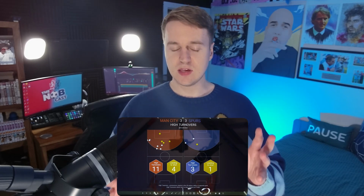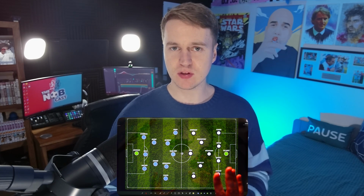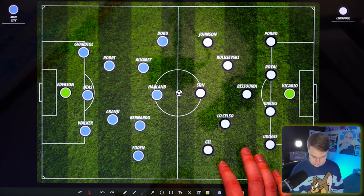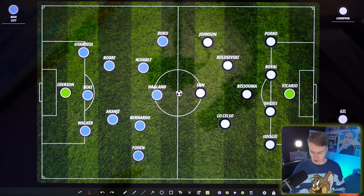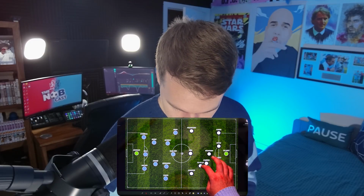And Ange recognised this. He realised that his team were being outplayed, basically. He made a very important substitution. He recognised that Bissouma was basically being left isolated on his own. Bryan Gil came off, who struggled for the majority of the game. Højbjerg came on. Johnson and Kulusevski moved out to the wings.